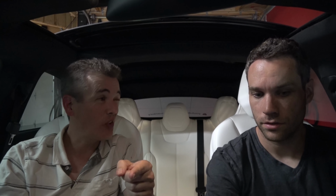We forgot to show one thing. If you forget your PIN, you can actually use your Tesla credentials from the website, and you can start your car that way as well.